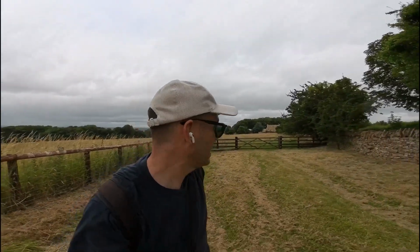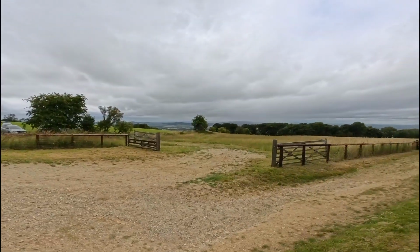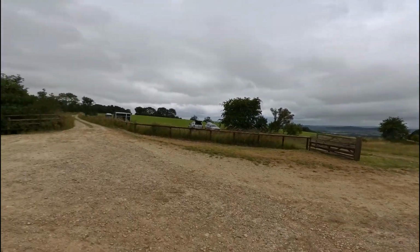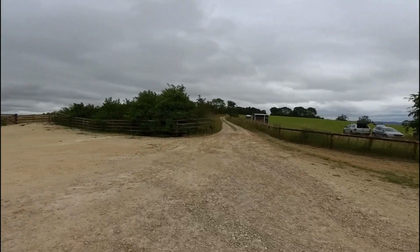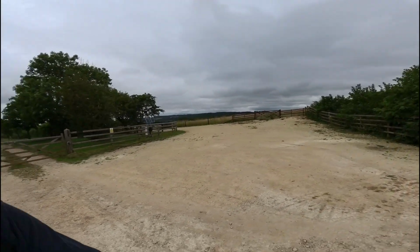So I've just walked down there and it says Cotswold Way straight on. What does that say? Oh yeah, Cotswold Way, Cotswold Way. And it looks like there's some cars over there. It's a nice view over there. And some horsey things. Looks like a farm. Some solar panels. And yeah, we'll just keep walking. Cool.